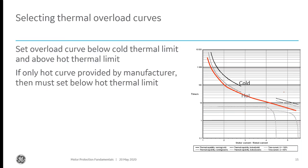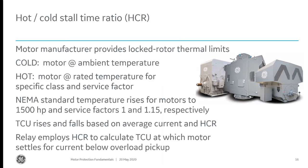Okay? So the next setting that will become important is the hot to cold safe stall ratio. Now, the hot to cold safe stall ratio is just as the name implies. It's the ratio of the hot to cold safe stall time. The reason that this setting will be important is because the relay will calculate a thermal capacity used that the motor runs at in the steady state. So what I mean by the steady state is what it falls to when it's running at or below pickup of the overload curve. So this is typically a value of around 80%. The value that it falls to is 1 minus that. So it'll fall to about 20%.